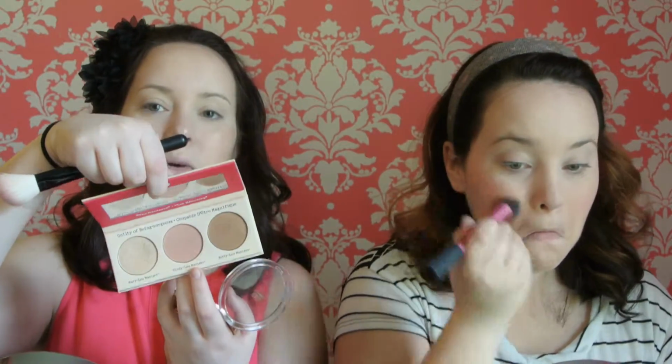I'm going into the blush from Milani in Romantic Rose. This is a really pretty blush from the drugstore, and for a more glowy look, I'm mixing it with Cindy Lou Manizer from the palette. So this pink one in here, they're basically the same shade. But I like mixing them because it gives you more pigmentation in it. Like, it won't be such a big glow.